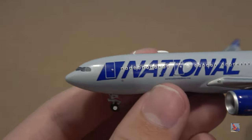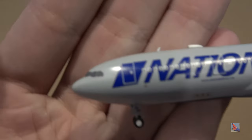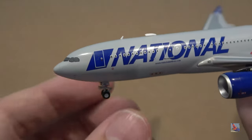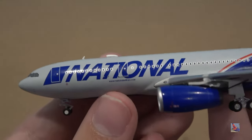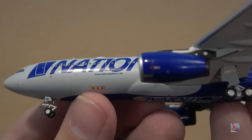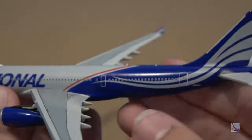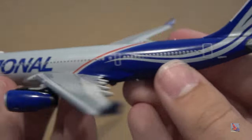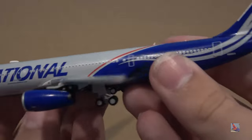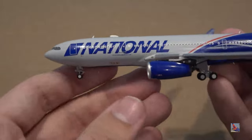I just love the detail on the cockpit windows. So there's the cockpit windows. You've got a tiny black outline. I don't know if you can see it, if I have the model too close to the camera, but you can kind of see that black outline on the cockpit windows, which looks really nice. Got the gigantic National titles at the front, and they have the web link to National Airlines' website, which is www.nationalairlines.com. Got a wonderful blue color here at the aft of the aircraft, and then you have a red transition line right in between that gray silver body color, and then you have some cool details and accents on there.